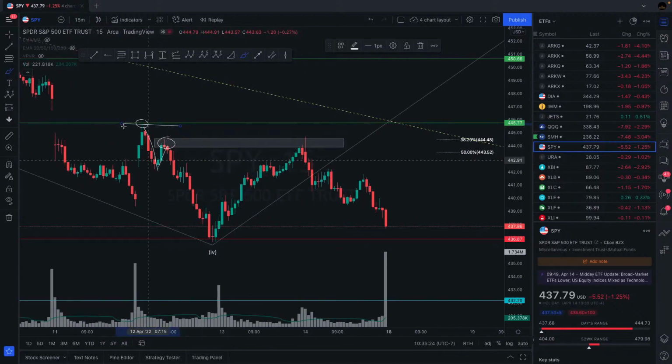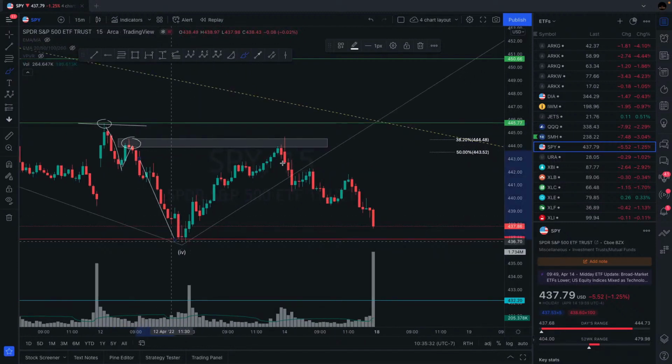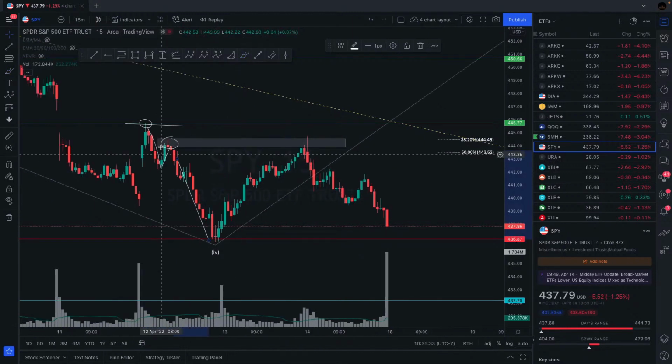But we did not have this scenario here. We got a pullback, shorts reloaded, and then we go to the downside, right? And then we have this support, and then we got a bounce. So that was a clear ABC pattern played out.